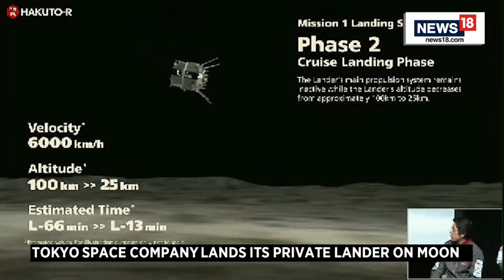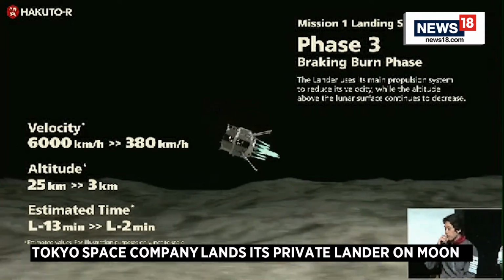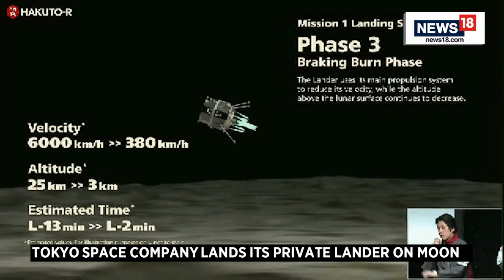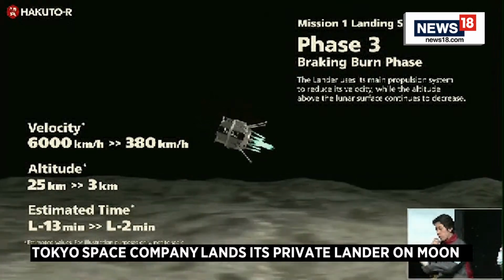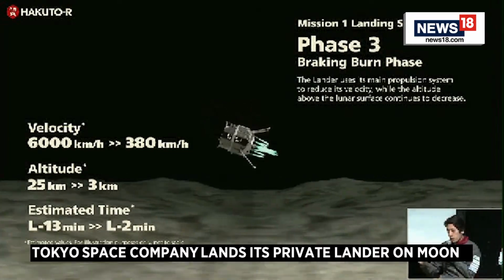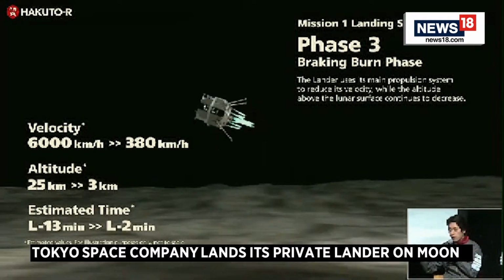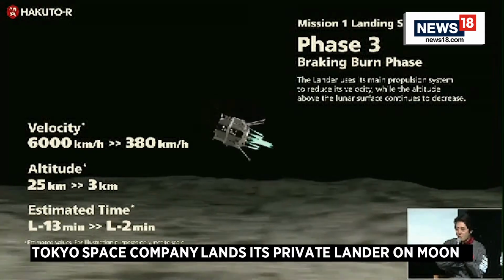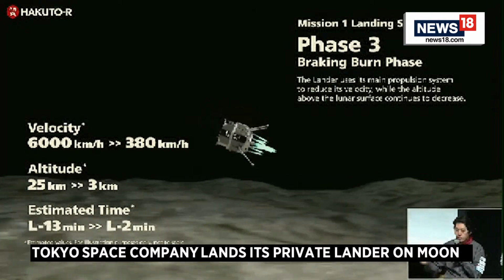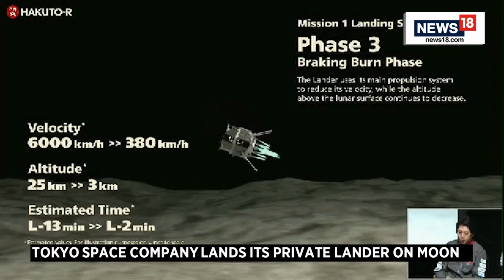I see. And what happens in the next phase? Yes, the next phase is phase 3. This is a braking burn phase. As it says, we are going to start braking, which means we're going to reduce the speed for the landing. We are changing the velocity from 6,000 kilometers per hour to 100 kilometers per hour. So basically, we are going from spacecraft speed to Shinkansen speed to land on the moon. The altitude also changes from 25 kilometers to 3 kilometers in this phase. The lander gets closer and closer to the moon and keeps slowing down.